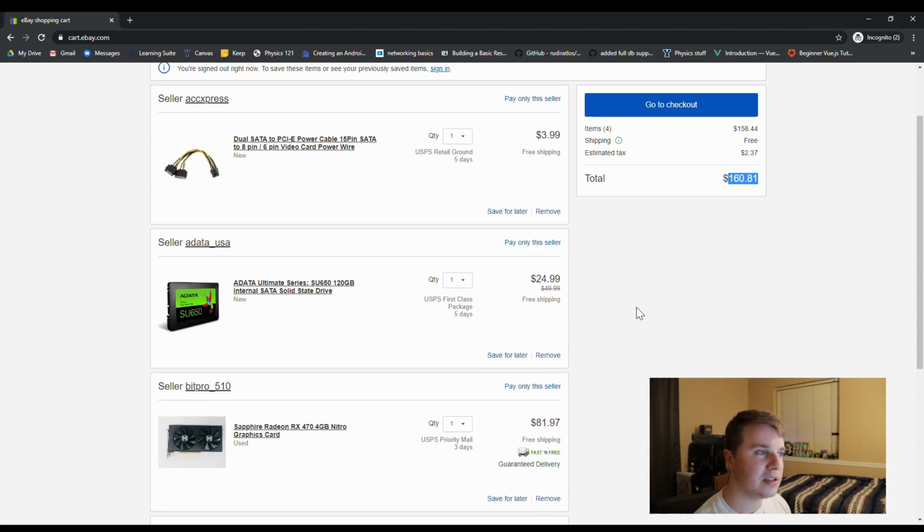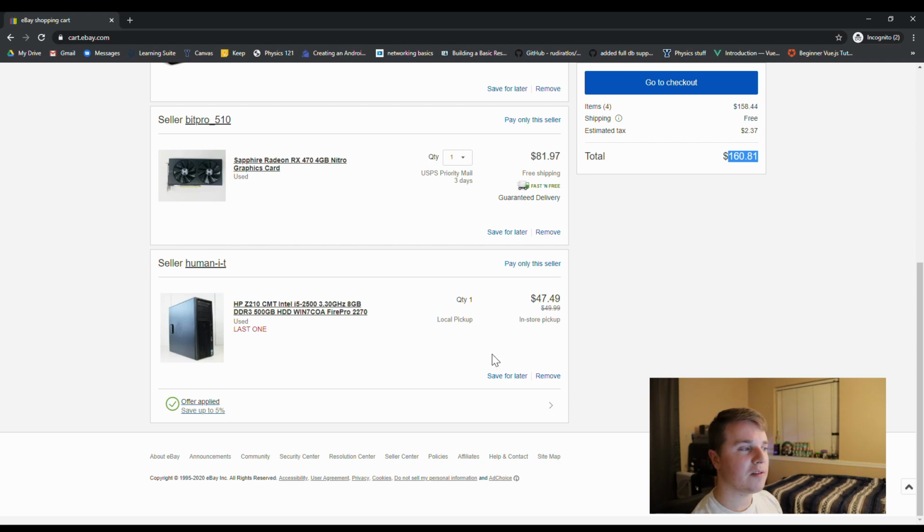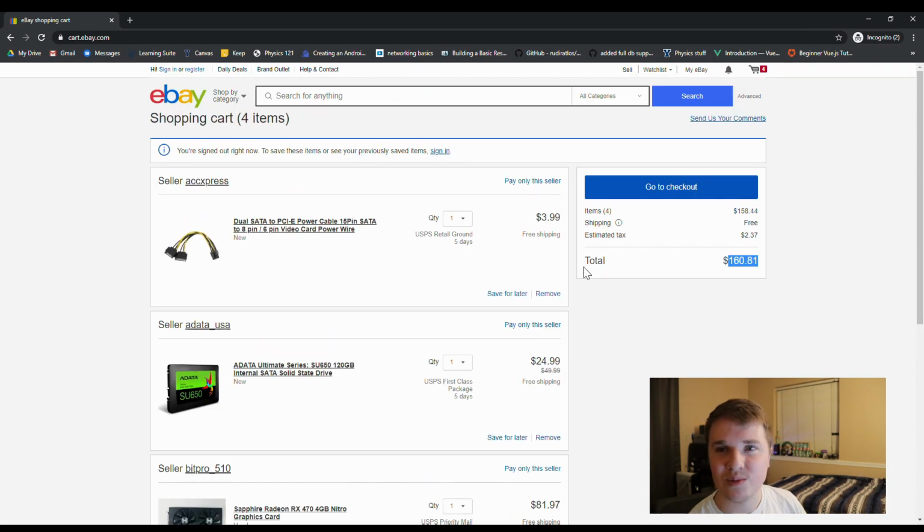I'm not a crazy gamer, and so some of the newer titles probably aren't going to run super well with an i5 2500. But if you're playing like Fortnite or Overwatch, this should get you up into higher frame rates on medium settings, and should be a pretty good experience in my opinion. But that's coming from a super casual gamer.